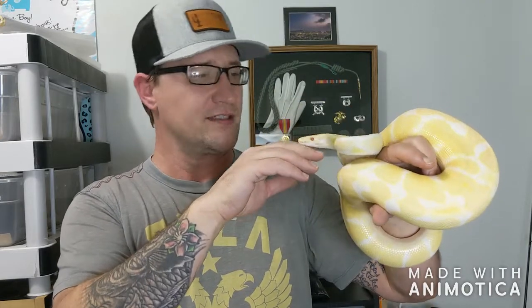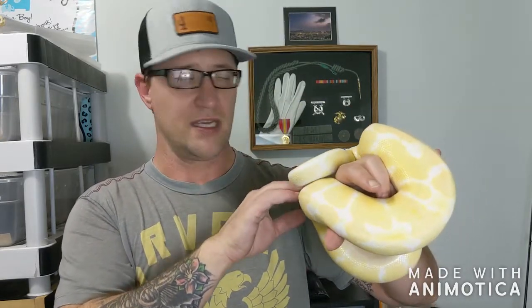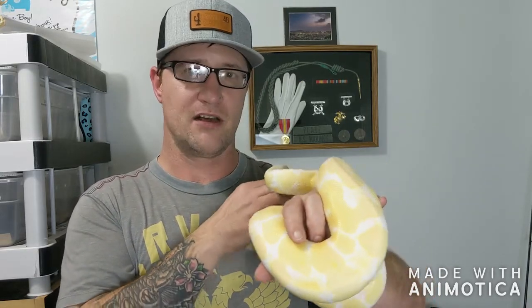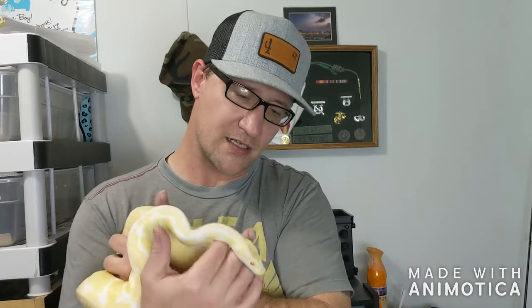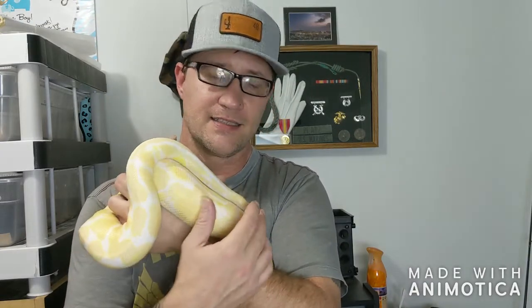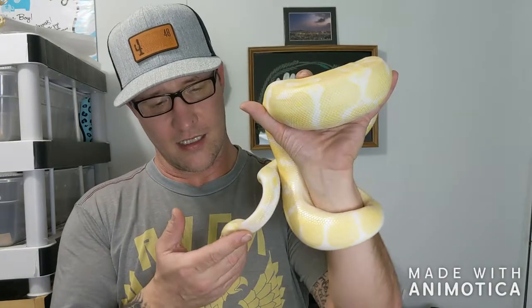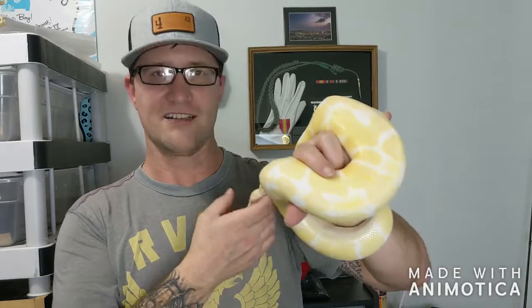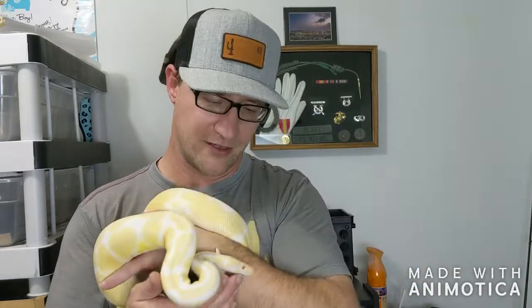I talk a lot about classic beauty, and when it comes to classic beauty in ball pythons, albino is at the top of the list, along with pieds. They're one of the morphs that started the craze, and he is just a fantastic snake to have in a collection. So again, Saltine, the little albino male here.